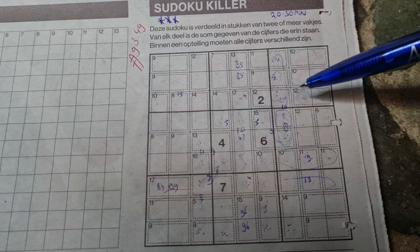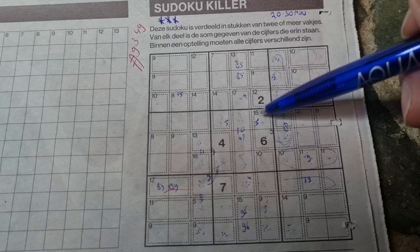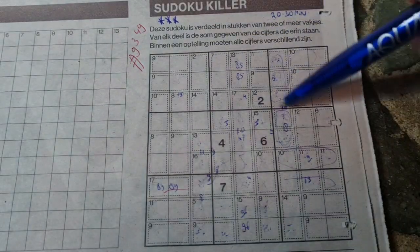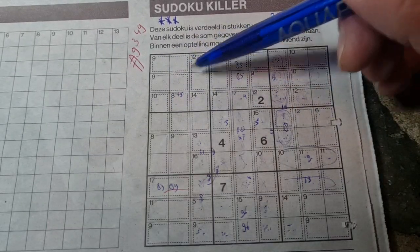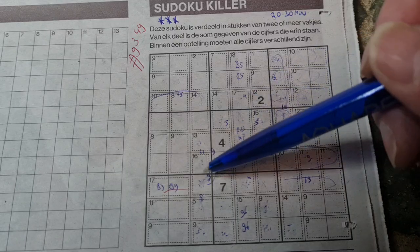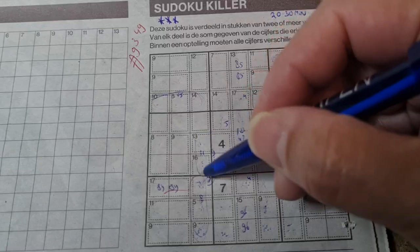Well. Five and the four. Double five. Could be five. This should be the 15. This should be an 8. This should be 11 then, the box of 11.